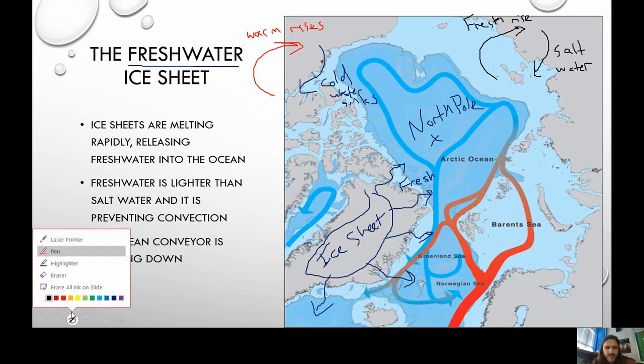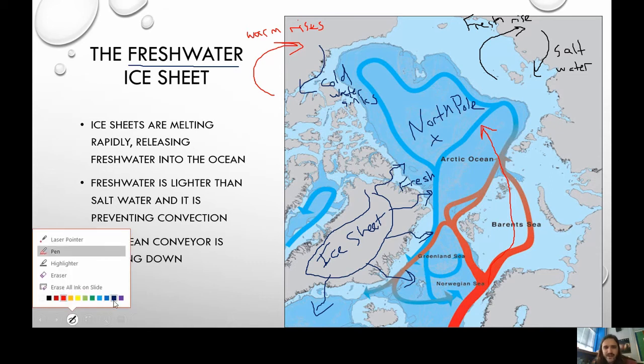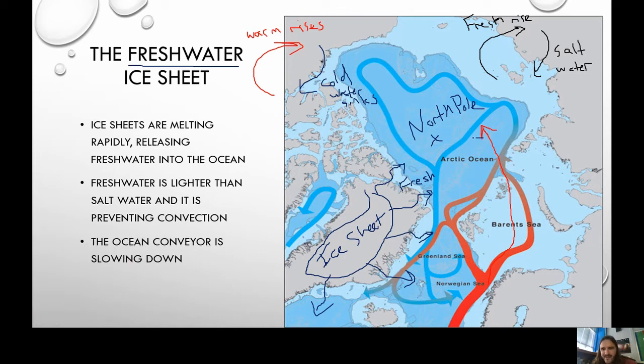So typically we have warm water coming up from the south, making its way up to the ocean up here, where it gets really, really cold. And as it gets really, really cold, it wants to sink back down to the bottom of the ocean. However, now, as it's coming up to the North Pole, it's getting mixed in with all this fresh water that's coming off the glaciers. And the fresh water does not want to sink. It wants to rise. So, in other words, the cold water up here in the Arctic Ocean wants to sink, but the fresh water wants to rise.